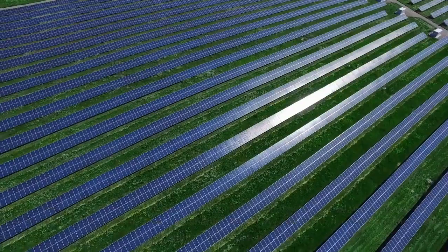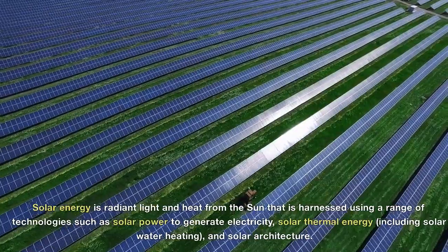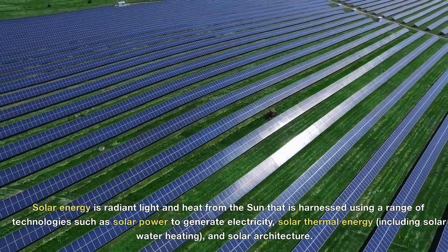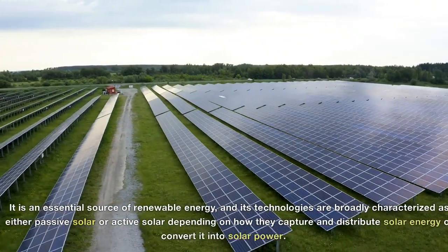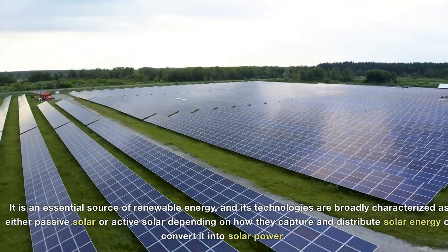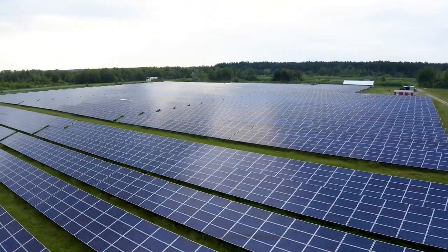Solar energy. Solar energy is radiant light and heat from the sun that is harnessed using a range of technologies such as solar power to generate electricity, solar thermal energy, including solar water heating, and solar architecture. It is an essential source of renewable energy, and its technologies are broadly characterized as either passive solar or active solar depending on how they capture and distribute solar energy or convert it into solar power.